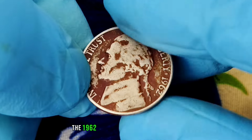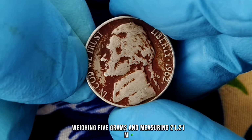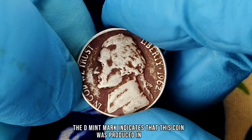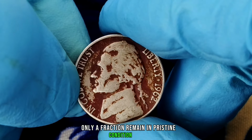The 1962 Jefferson nickel is made from a copper-nickel alloy, weighing 5 grams and measuring 21.21 mm in diameter. The D mint mark indicates that this coin was produced in Denver, and that's where the rarity begins. While millions were minted, only a fraction remain in pristine condition today.